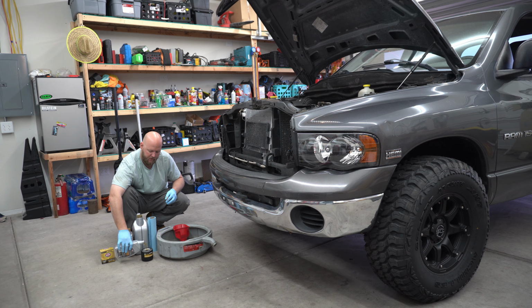You don't have to do this. This is just what I like to do. If you do this, you can fill it up until it's half full, all the way full. You can do whatever you want. I'm going to fill it up.